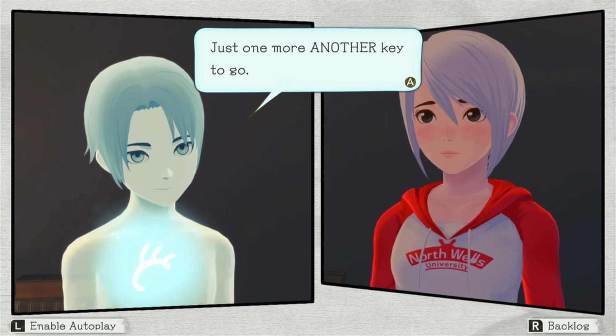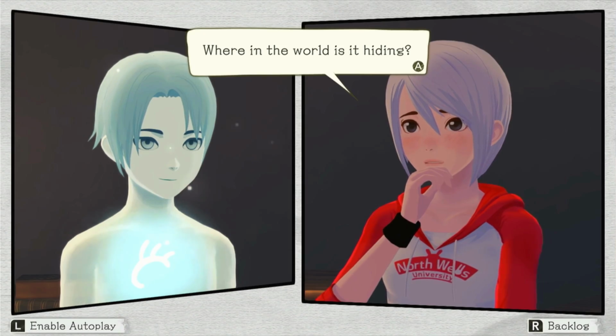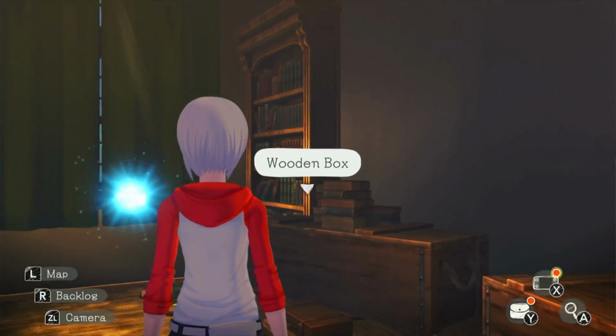Another key. Only one left. The last one. Where could it be? We know where it is.